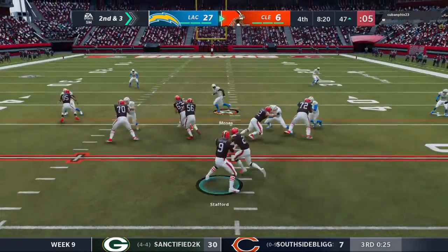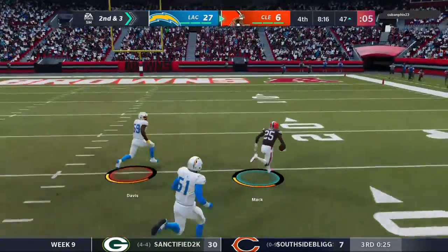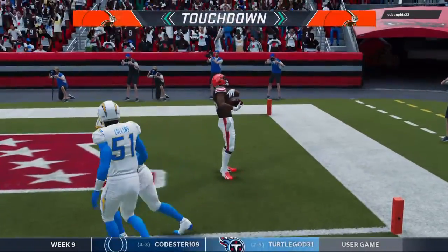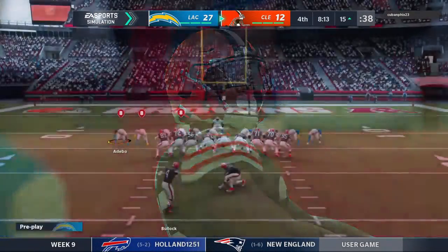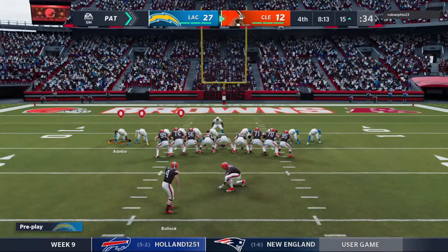Here we go. They'll run it out of the gun with Mack. Fights through, and now a crease. Past the 20. And all the way in. Touchdown, Cleveland. Marlon Mack, his 6th touchdown of the season. And the Browns make some inroads here on that deficit.